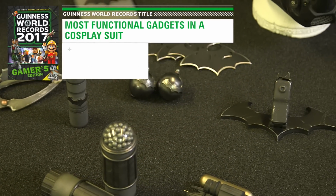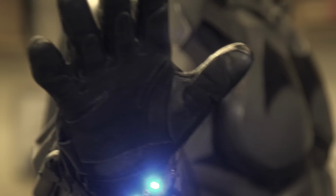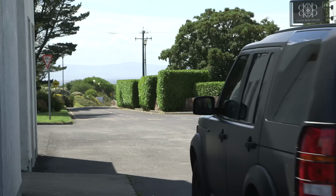My favourite gadgets would have to be, I love the gas dispenser. You flip your wrist up and it just jets out this big jet of CO2 gas, which could be poisonous gas, it could be anything.